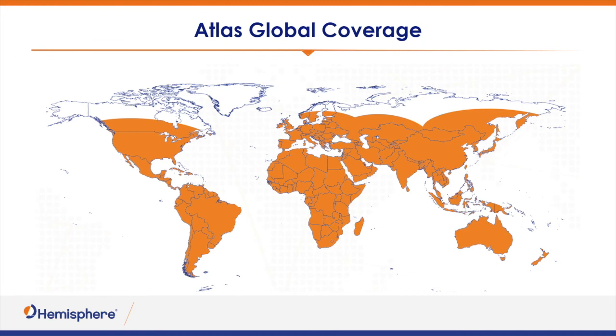So speaking of coverage, here's the Atlas Global coverage map. You can see that we basically cover every major landmass as well as waterway in the world. It's easy to set up, easy to use. It's a basic L-band correction service that provides unbelievable performance and flexibility.